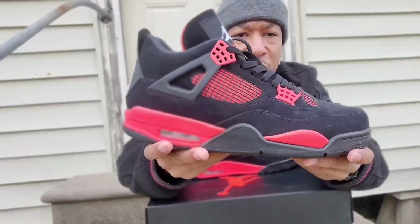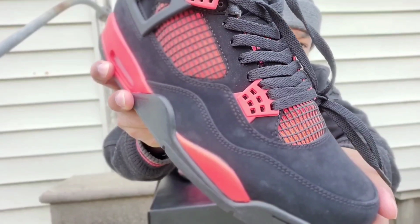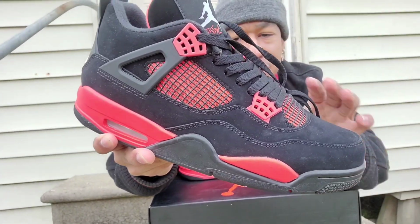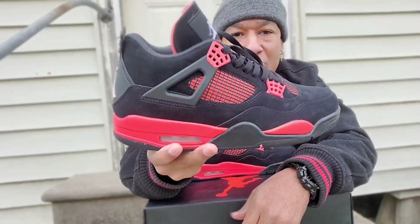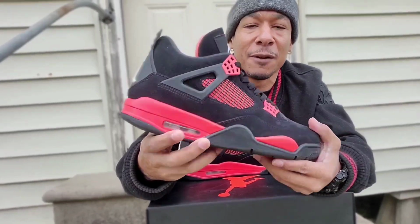But you see, Jordan 4 got that flat material. It can get ashy. So these right here, there's something you're gonna have to watch. Just wear them for dress purposes and stuff. If you're gonna be around dusty areas, don't rock these if you're gonna be walking around out in all kinds of dust and whatever.